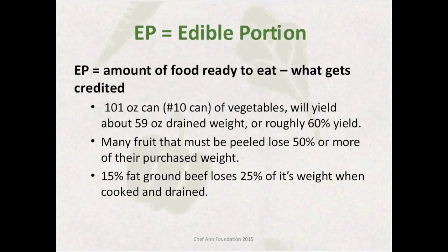For example, the yield on green peppers is about 80%, meaning that you lose about 20% of the product when you cut and de-seed it. Another good example is watermelon. The yield is about 61% when you cut off the rind and dice the watermelon. 40% is what is left. AP and EP are necessary to take into consideration when cooking from scratch.